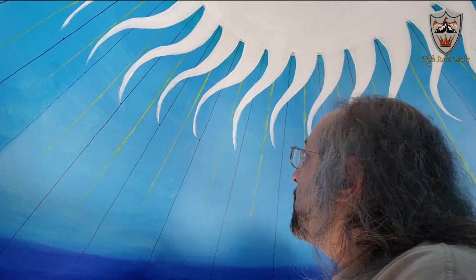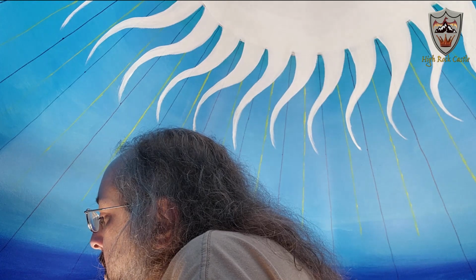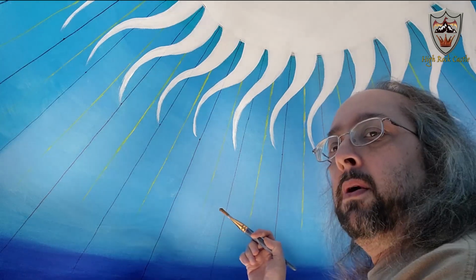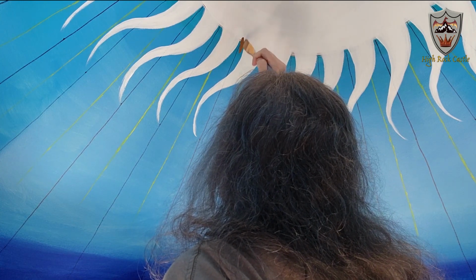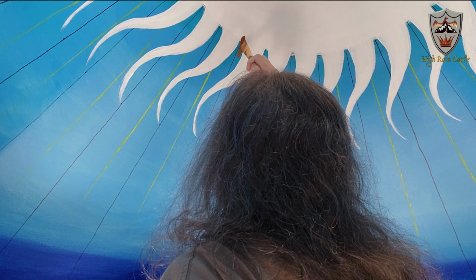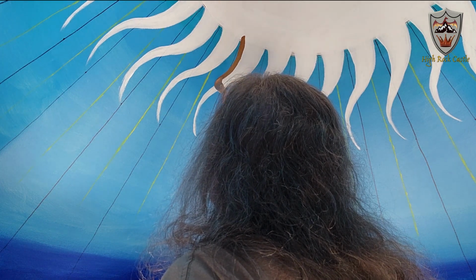Okay, so back up here, the next step is to do the brown outline around the white swish, and that kind of keeps swishing around, and all of that will have little yellow lines outlining it. But starting now with the brown, which is much more liquidy, which is great, and that goes around the white.